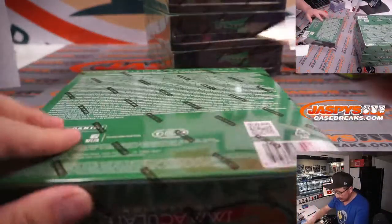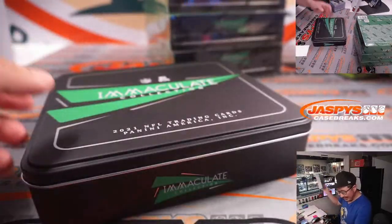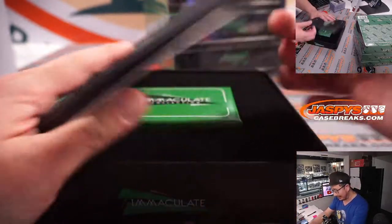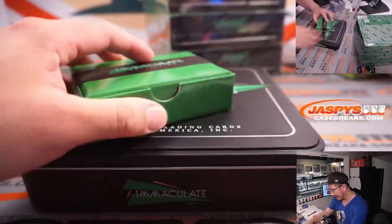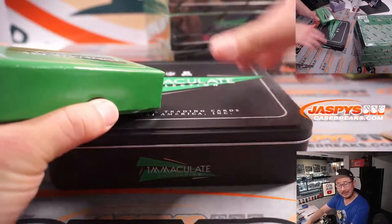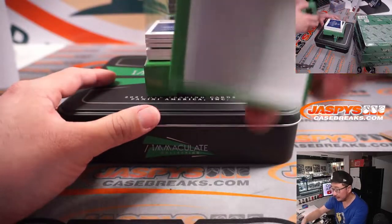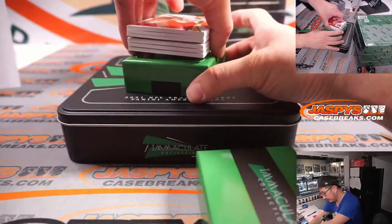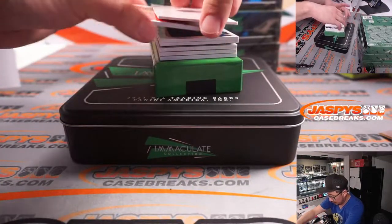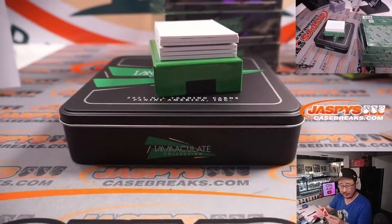All right, next box. This tin is kind of Jason Jaspy colors too. He's a fan of the Oregon Ducks, Philadelphia Eagles, so it's kind of got that green there. Could this be a sort of New York Jets green? New York Jets green here as well. All right, there's Tyreek Hill, 15 out of 25. Chiefs, that's going to be for Sean Maddock.